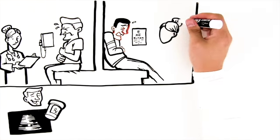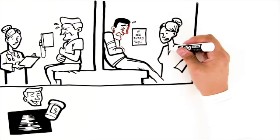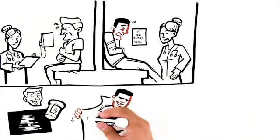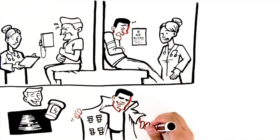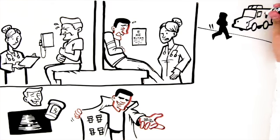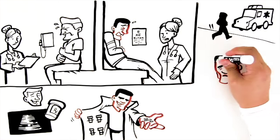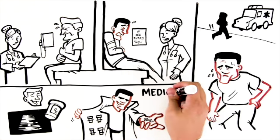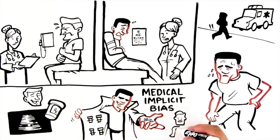In the next room, Dr. Freeman believes that Dave B. is just drug-seeking, faking his pain to score opioids to get high on or maybe even sell on the street. She discharges Dave B. home without further testing. He ends up with a serious kidney infection. This difference in outcomes may be due to medical implicit bias, the unconscious attitudes that affect our decision-making.